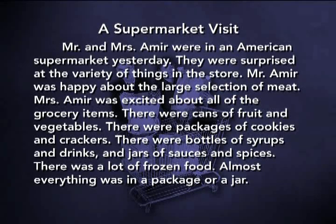There were cans of fruit and vegetables. There were packages of cookies and crackers. There were bottles of syrups and drinks and jars of sauces and spices. There was a lot of frozen food. Almost everything was in a package or a jar.